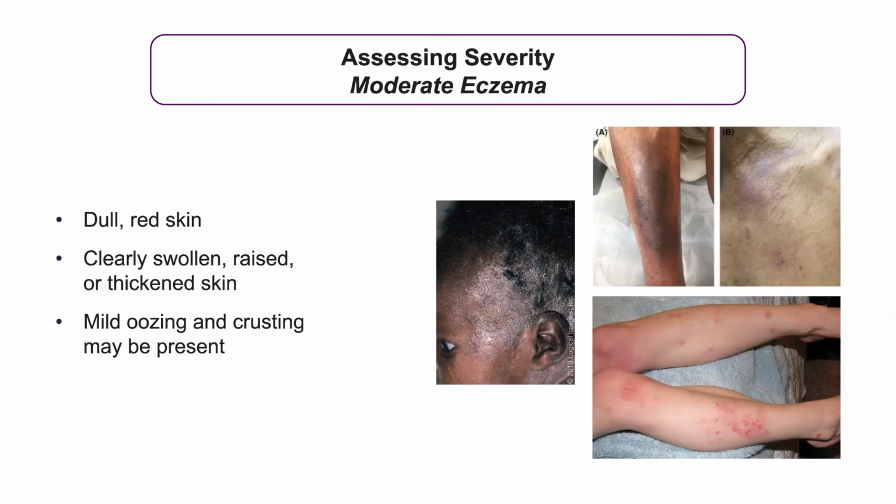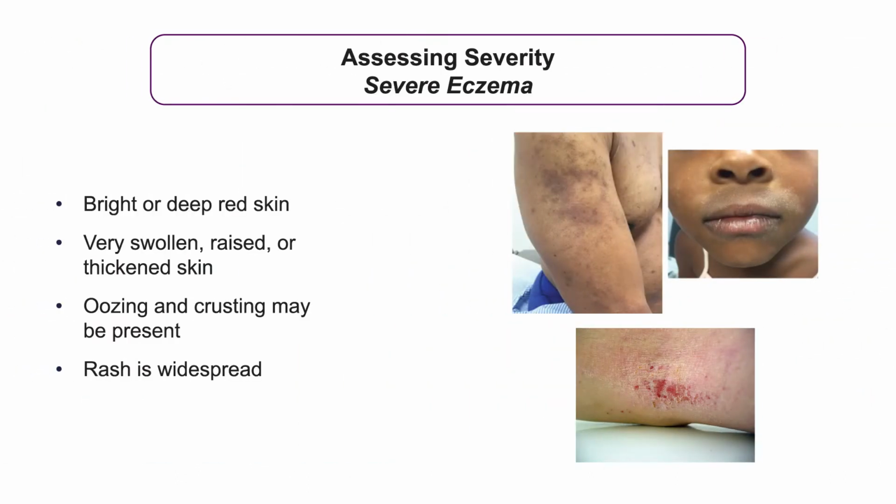If we look at moderate eczema, we'll see more significant manifestations. There might be some oozing and crusting. It might be more extensive. The skin could be dull and red or bright and red. If we look at severe eczema, it'll become a good bit more obvious. You might see some oozing and crusting and a more widespread rash.